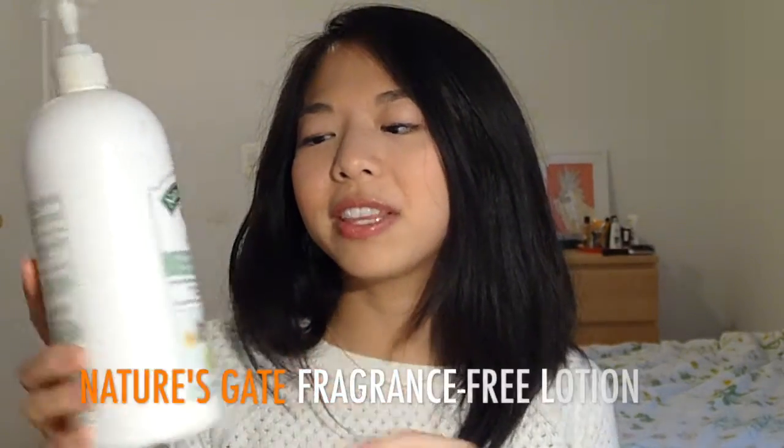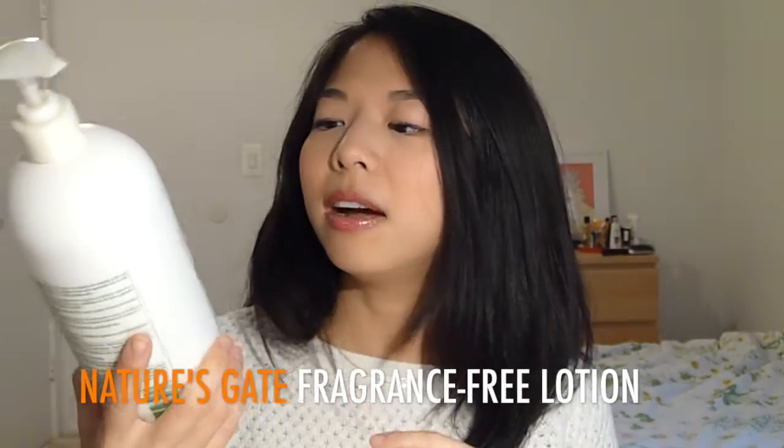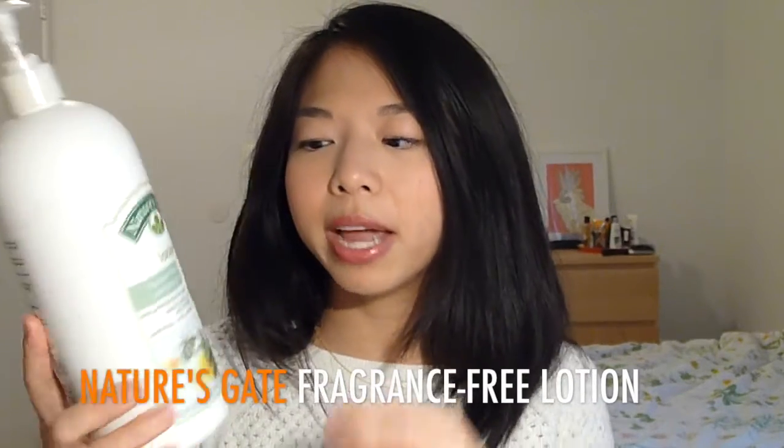I finished this Nature's Gate lotion, fragrance-free. This is my second time buying a body lotion from Nature's Gate. The first time I got the herbal scented one, which I really enjoyed. I thought it was really thick and moisturizing, especially for the winter time. But this one I did not like as much. This is the fragrance-free one, as I said. It's cheaper because it's fragrance-free. I think it was like $6 for 32 ounces, rather than the herbal one, which I think was like $7 or $8 when it was on sale.